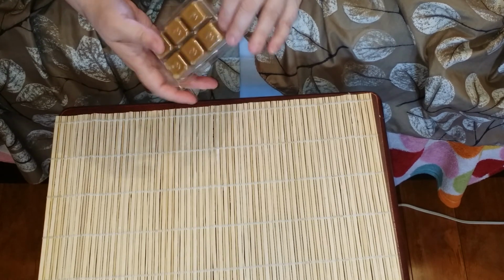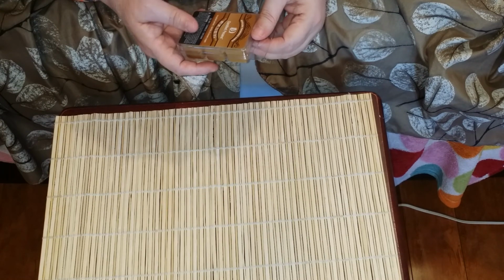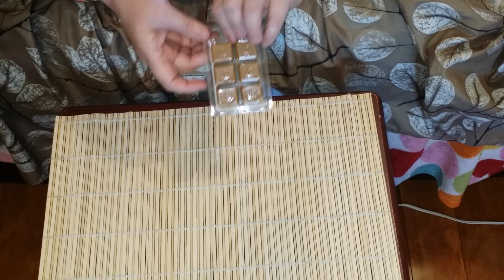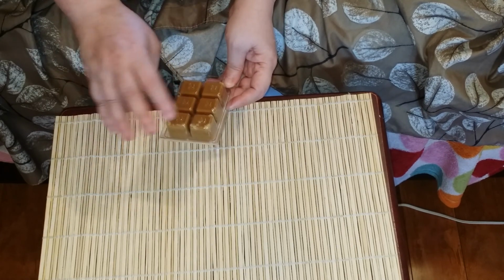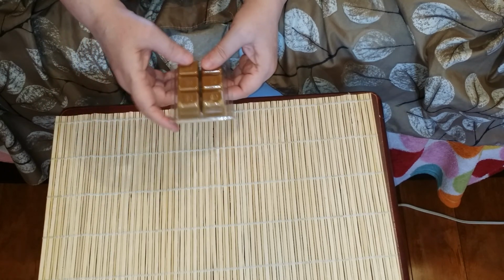I found these wickless fragrance cubes. It's like the little thing you put to melt. They have them there for a dollar, and I just take a cube and put it on my candle warmer, in a little glass container, and it smells good. So I bought that. I bought crushed pecan with vanilla and brown sugar because the other scents that they had weren't good.